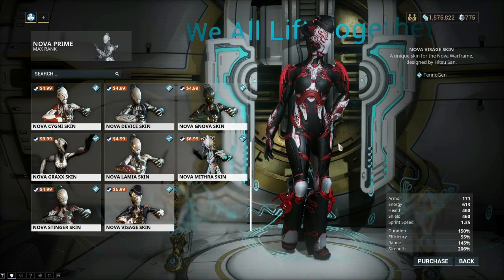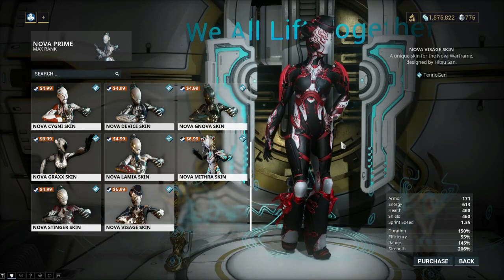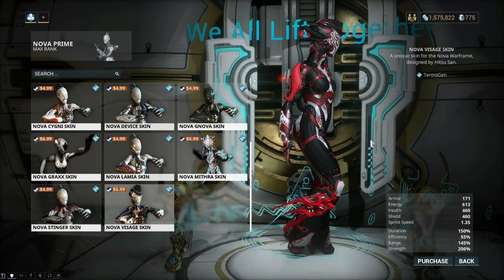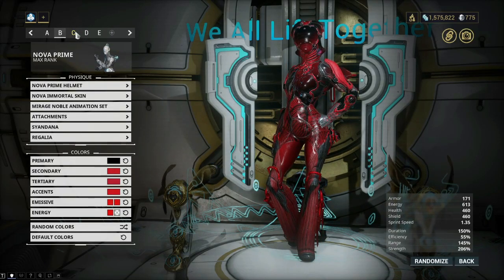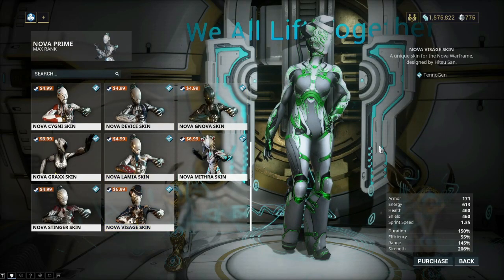I would run this in this color scheme. It might be edgy, but I think it's elegant enough that it's not super edgelord. I don't know. It's cool. I like it. I mean, it's Nova. It's pretty cool. I did a green variation for St. Patty's Day.